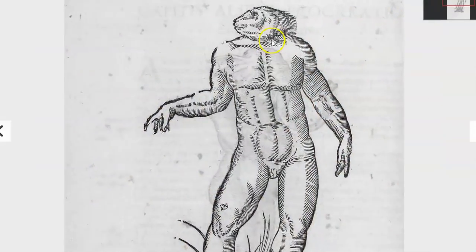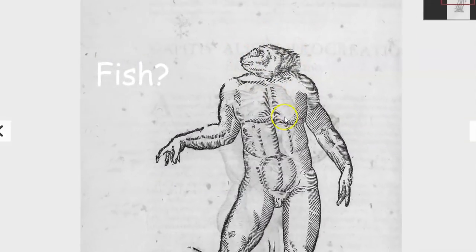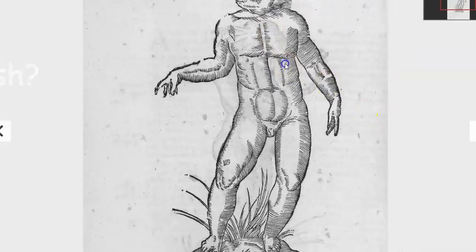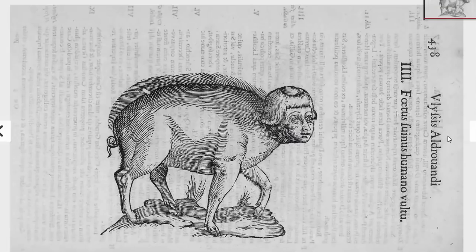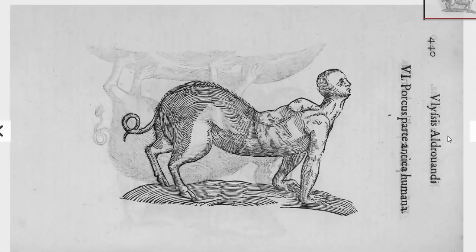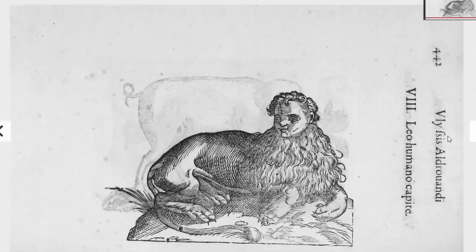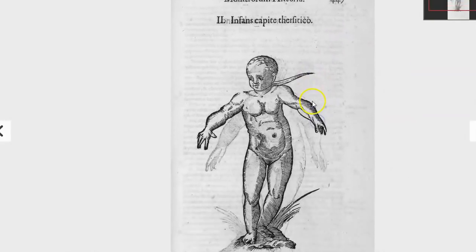Baboon. Oh, is that a bat? Oh, is that? Yeah, I think it's a baboon or something. Monkey. Bit small for his body, though. Animals with the heads of humans. Whoa, that guy's half and half. Oh my God, I didn't realize this book was so long.